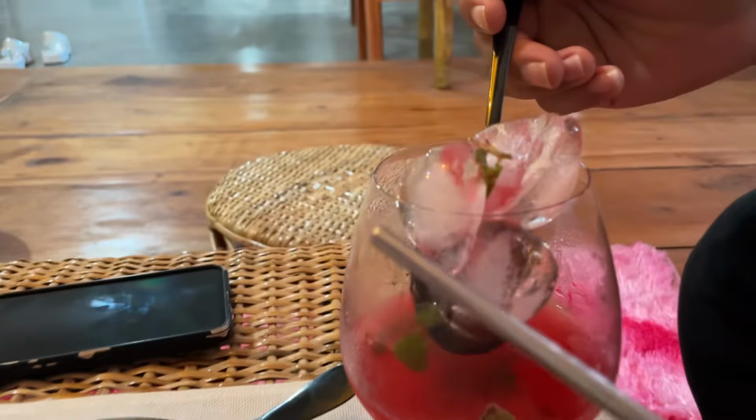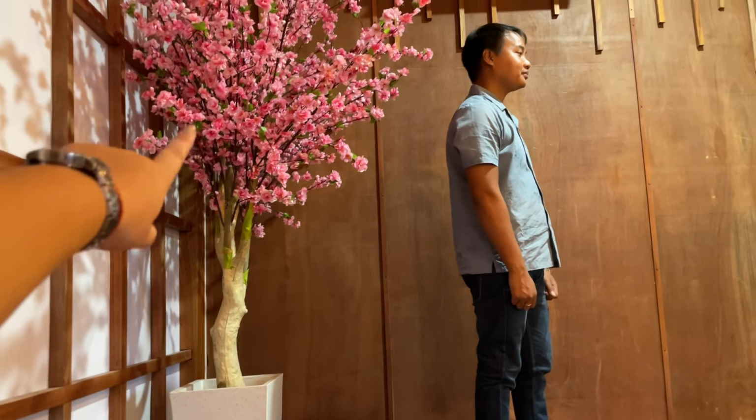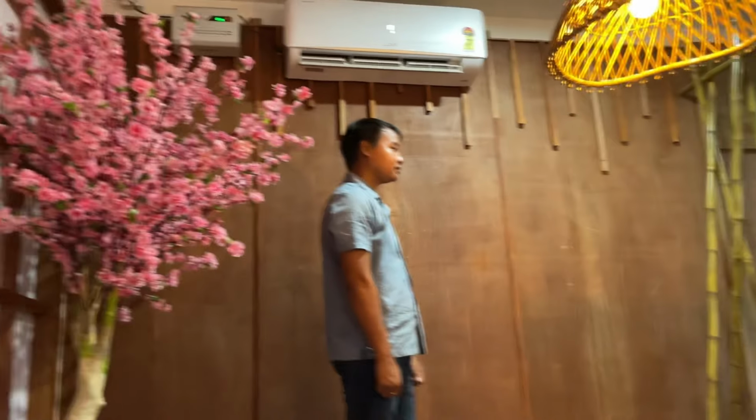Dog. It's on a pigeon. Pigeon. Ice here. This is a cherry blossom in Shillong light. Cherry blossom.